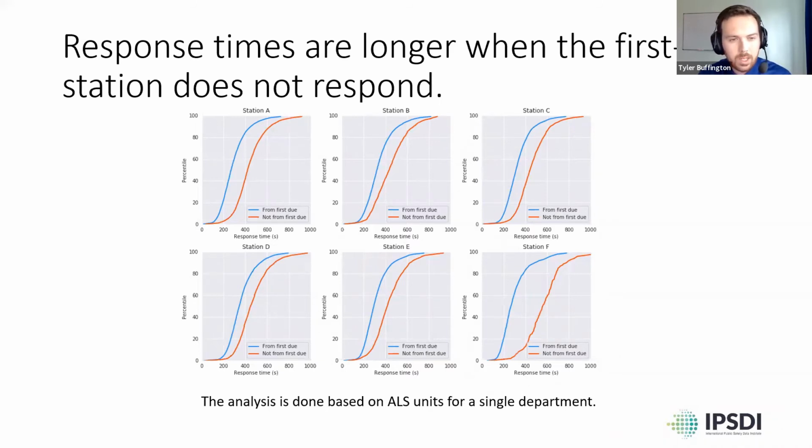What's interesting to see here is that the consequences of non-first due dispatches vary by first due area. We can see that in the first due area of Station B, the difference between the blue and the red curve is relatively small compared to Station F, for example. This is likely because in the first due area of Station B, there are multiple stations nearby. So Station B does not respond and some other station responds, and it probably is not coming from that much longer of a distance. Whereas in the first due area of Station F, if Station F does not respond and some other station has to respond to an incident in that region, then that's linked to a far longer response time.